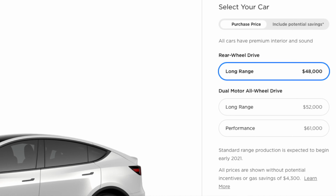The long-range all-wheel drive, which is going to give you faster 0 to 60 times and just an overall more powerful experience when you're driving the car, has a range of 280. But also a funny fact you'll notice on the site is that the long-range Tesla Model 3 is basically the same price as the long-range Model Y. This caught my eye given these cars supposedly offer somewhat different experiences.